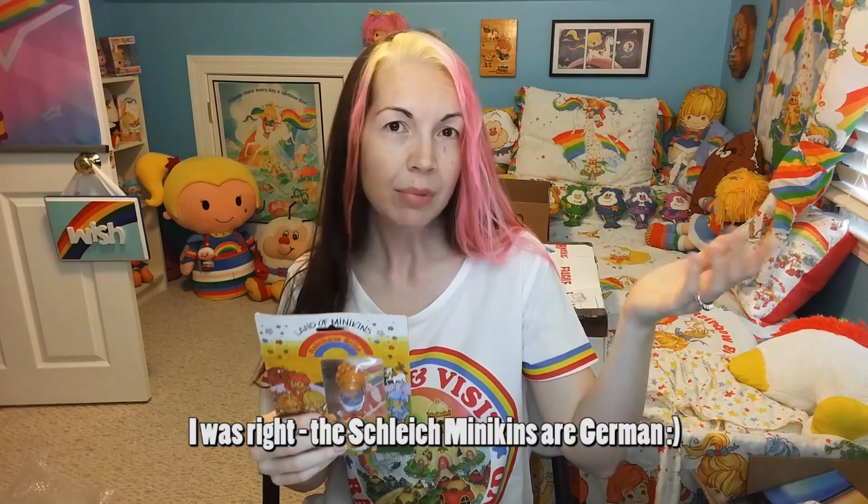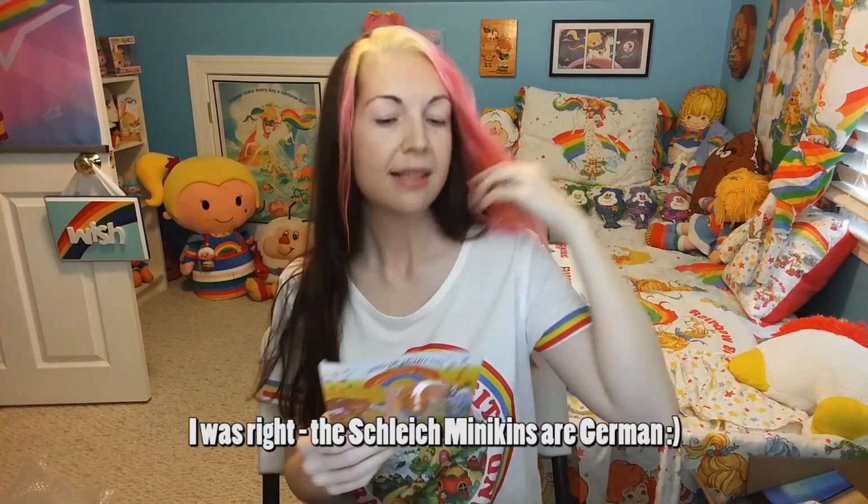These are totally the German figures, though, right? Yeah, I think so. Schleich is definitely German. Anyway, I don't know. Now I'm second guessing myself. I'm pretty sure that the Minikins are from Germany. Anyway, it says, welcome to the land of Minikins. Minikins are a whole new world of collectible characters. All your favorite ones are here. Each Minikin is designed with striking detail and hand-painted with loving care. See how many you can collect in your land of Minikins.